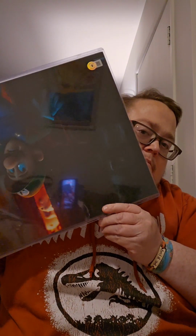The other side is... Ow! That is very dark. You can barely see it. Not the greatest quality photograph, but I'm almost positive that is Charlie Day, Luigi. So, very cool. Very cool.